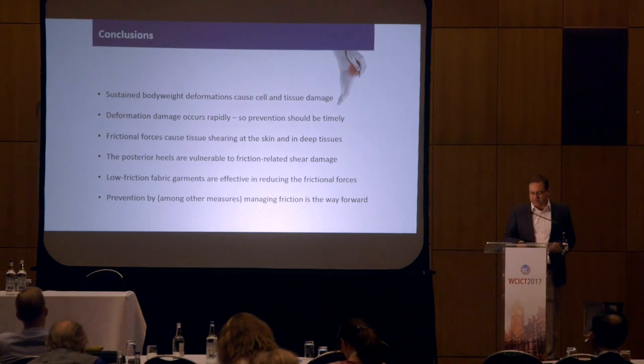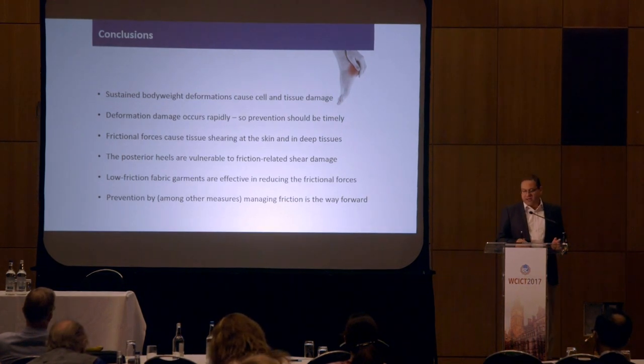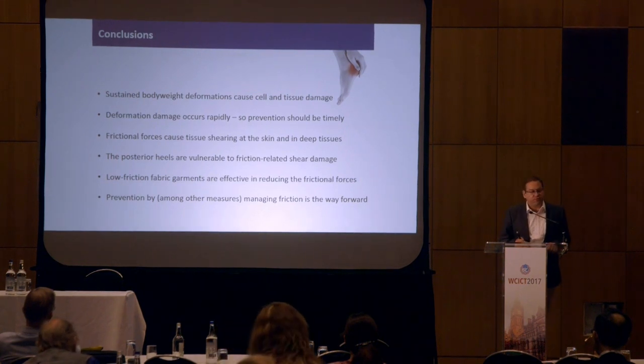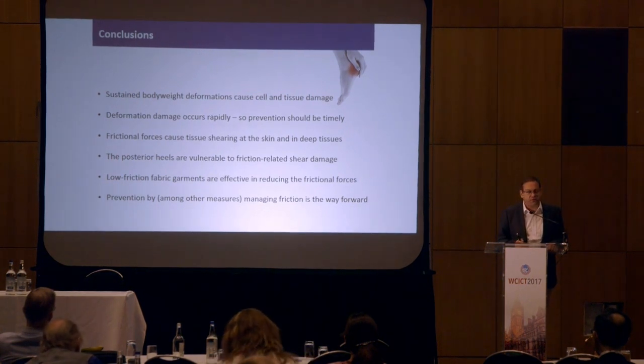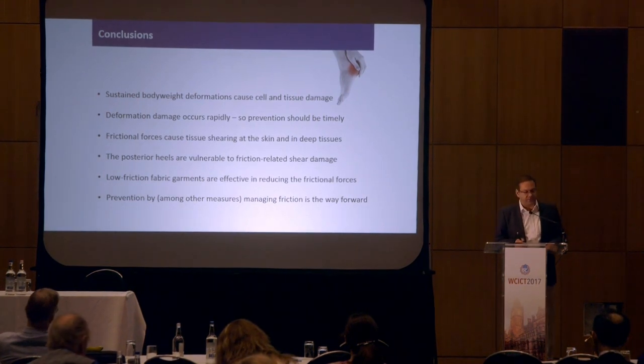So I'll wrap up here by summarizing the major points in my talk. The damage originates from exposure to sustained deformations, which compromise cell viability and function. Hence, the objective should be to minimize exposure to deformations, not only at the skin, but also deep in the inner layers of the relevant tissues.